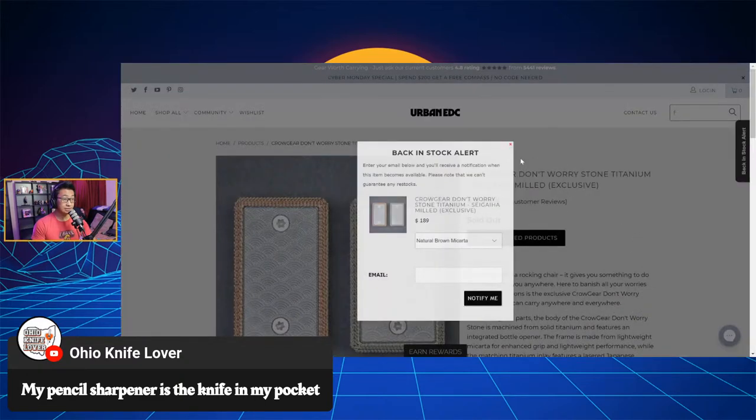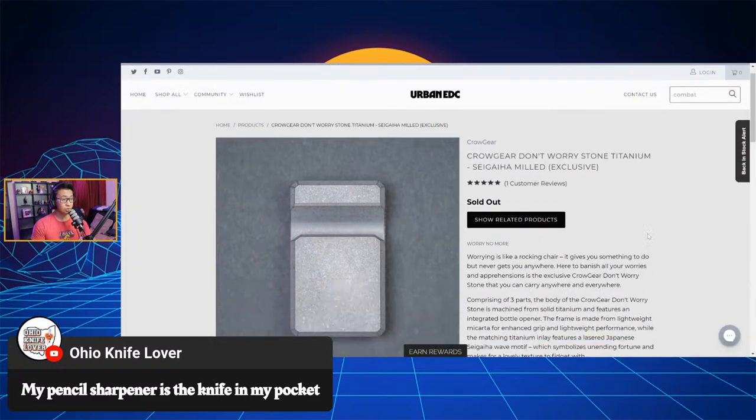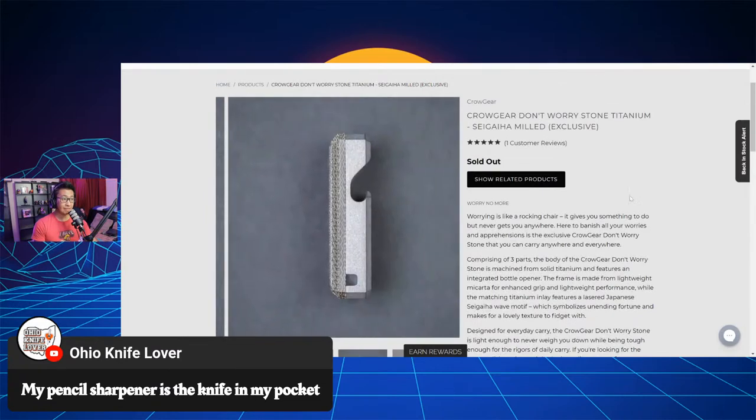And 189. So this is different, though. This was their Green Micarta version. So is Ultim more expensive? What do you guys think?